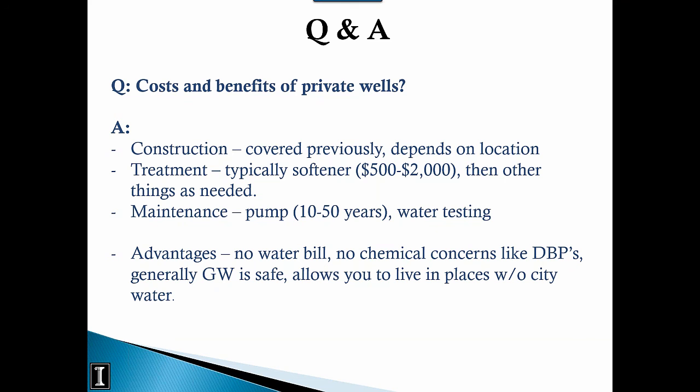And as far as advantages, Dan pointed out there's no water bill, which, like I said, I'd pay basically $60 to $70 a month for my water and sewer. And so what I tell people is you should be putting that money away anyway, because eventually you will have a pump fail, or you do need to sample your well, so then you've got money for those things. And another thing Dan mentioned is that some people are concerned with disinfection byproducts, like that chlorine taste that you might have if you live on city water where they've chlorinated the water.